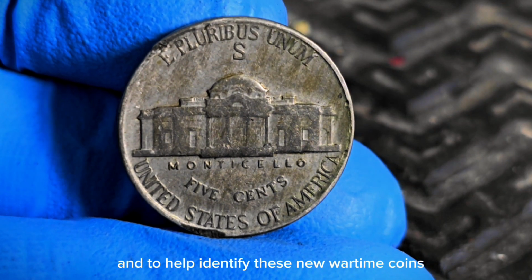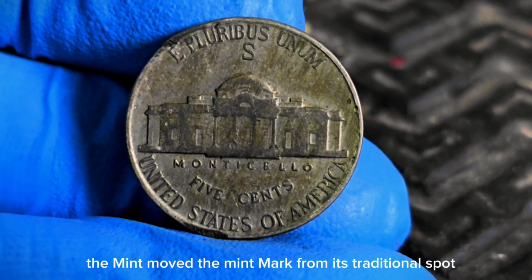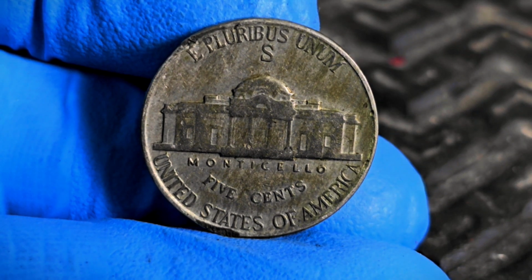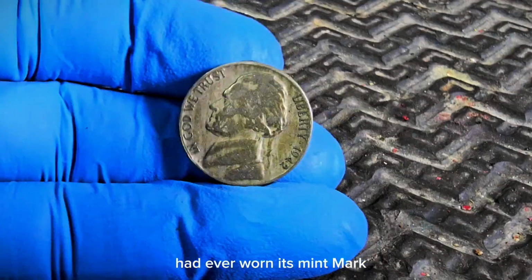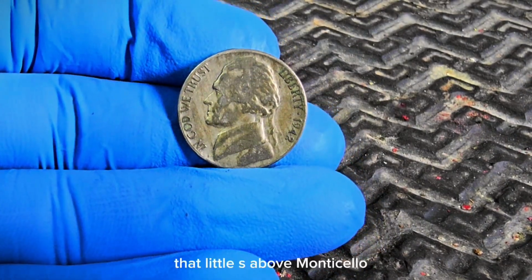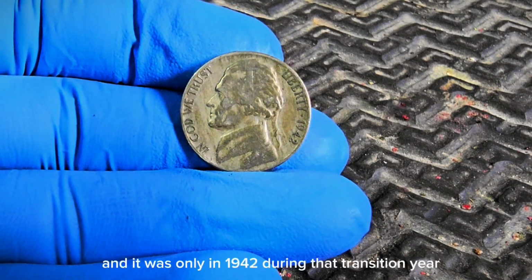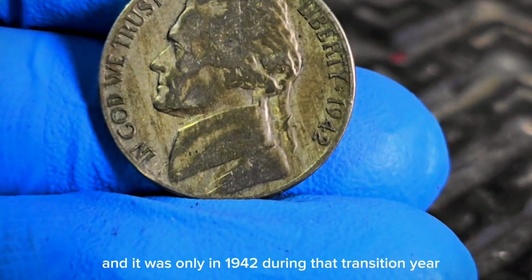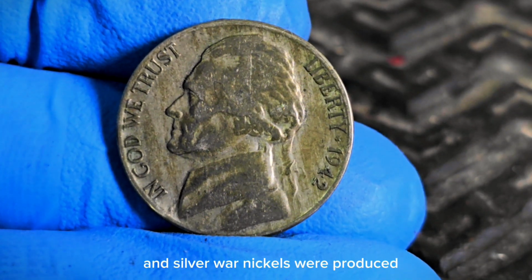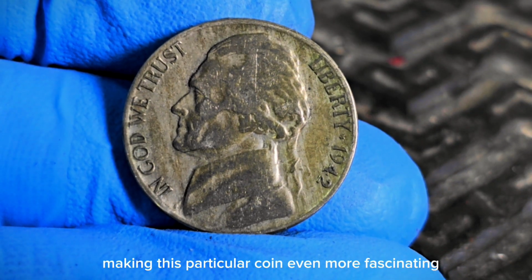And to help identify these new wartime coins, the mint moved the mint mark from its traditional spot on the reverse, next to Monticello, to right above the building's dome. It was the first time a nickel had ever worn its mint mark in such a prominent place. That little S above Monticello tells us that this coin was minted in San Francisco. And it was only in 1942, during that transition year, that both regular nickel composition and silver war nickels were produced, making this particular coin even more fascinating.